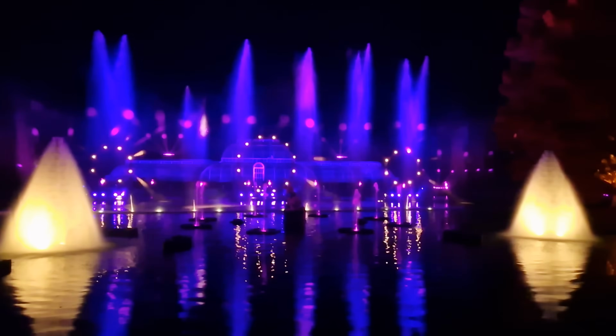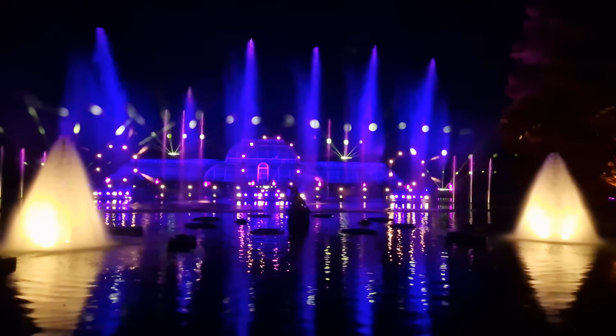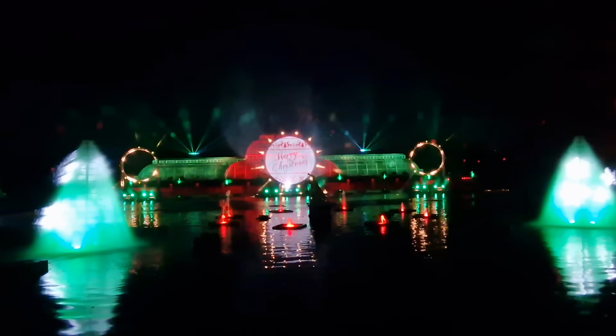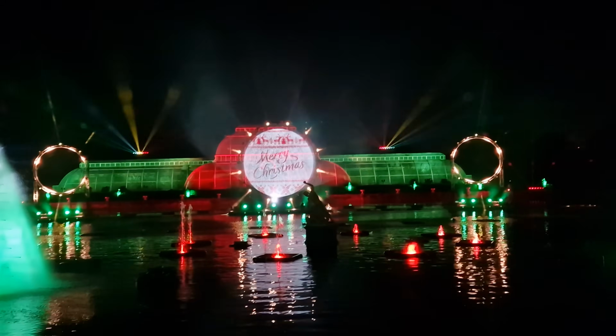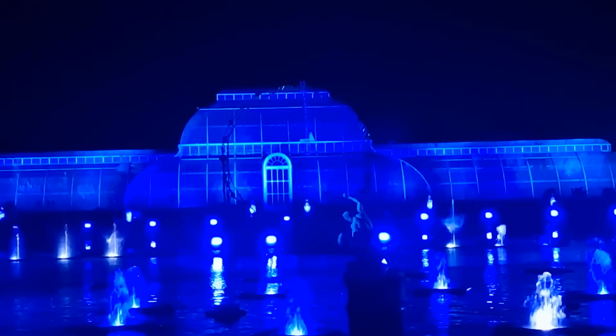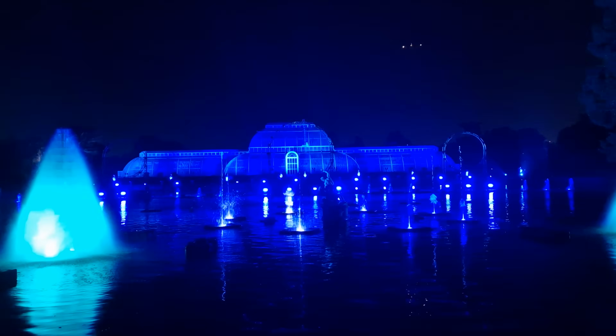And whilst that's going on, you've got music playing and you've got all of the different sprays happening there, and those sprays are then turned into this. Yeah, as you can see, the Merry Christmas right there in the middle, turned into a screen, so it's all being projected onto there as well. So you really have got so much you can have a look at. It's fantastic.